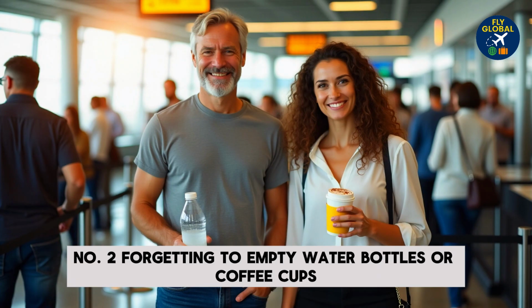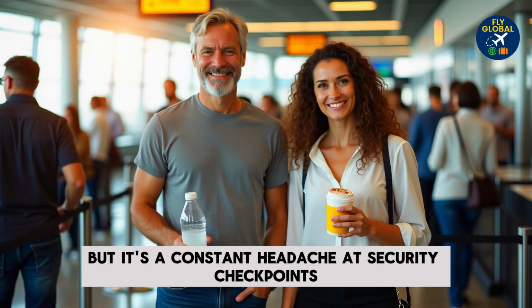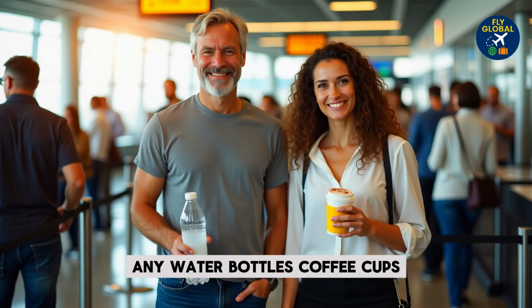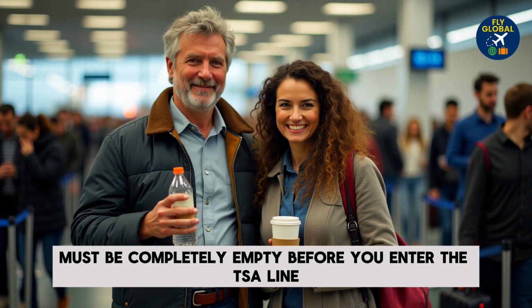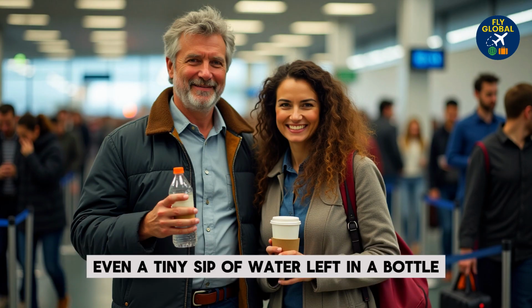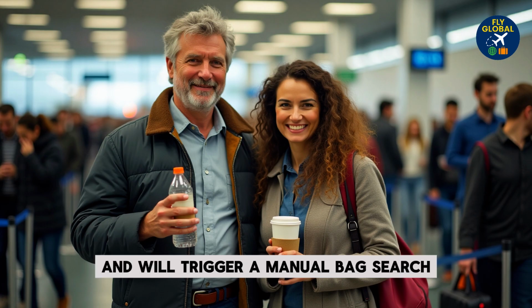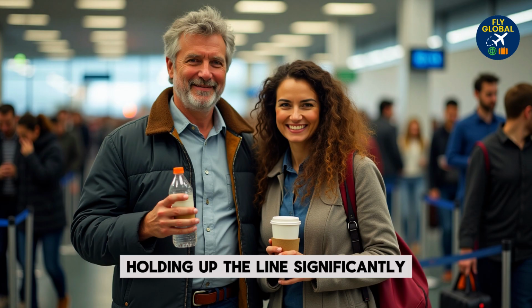Number 2. Forgetting to empty water bottles or coffee cups. It seems simple, but it's a constant headache at security checkpoints. Any water bottles, coffee cups, or other beverage containers must be completely empty before you enter the TSA line. Even a tiny sip of water left in a bottle counts as a liquid and will trigger a manual bag search, holding up the line significantly.